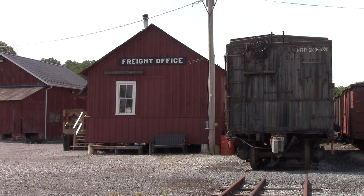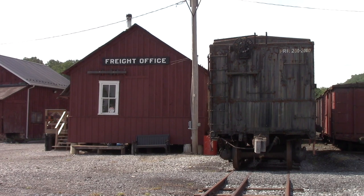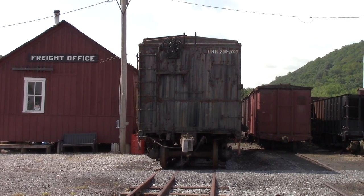Our tour begins at the freight office at the Rockhill Furnace Yard. Here, the size difference between the EBT's 3-foot narrow gauge cars and a standard gauge box car is on display. For many years, the Pennsylvania Railroad interchanged freight with the East Broad Top at their yards in Mount Union.